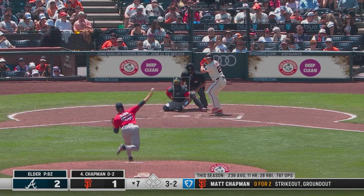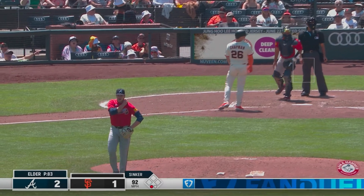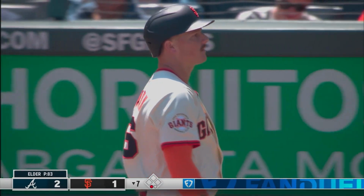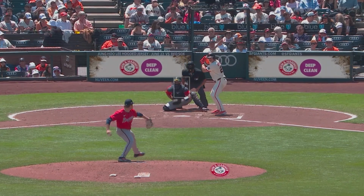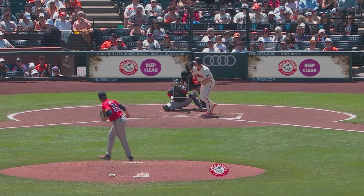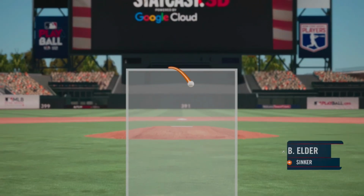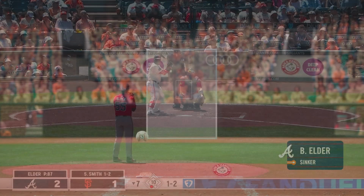Payoff pitch from Elder. Called strike on the outside corner. 9 Ks, a season high for Bryce Elder. And that's the second time that Matt Chapman has gone down looking and started walking to first base. The first one was a really good strike, easily in the strike zone. This one, borderline pitch. Good job by Drake Baldwin. It looked like it caught the corner. And yeah, that'd be an ABS strike. Yes, it would. Man, 1-2.